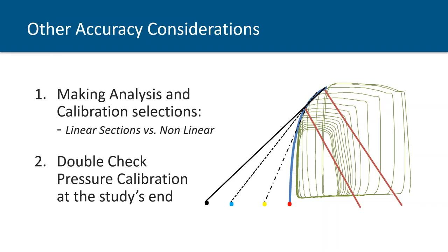And so it's important that when you go through the trouble of calibrating, you apply the appropriate techniques so that you reduce your variability as much as possible. And the second point here comes from experience: once you pull out the conductance catheter, it never hurts to just put it back in saline and see what the pressure sensor is doing. It should be close to zero again during your study.